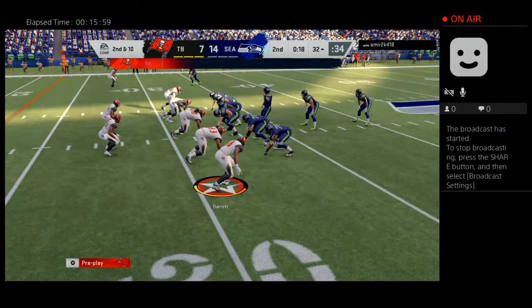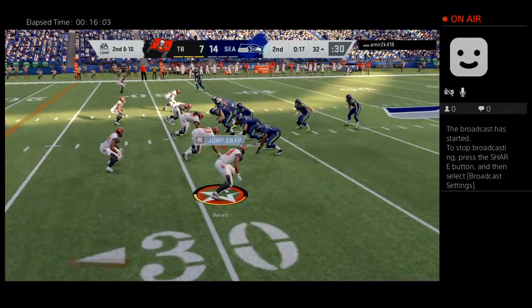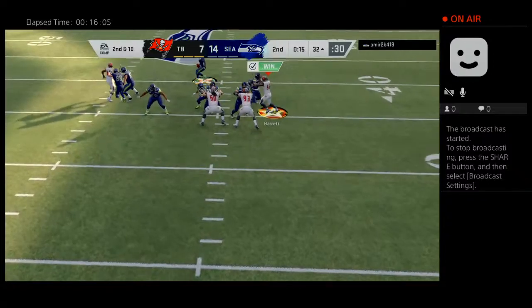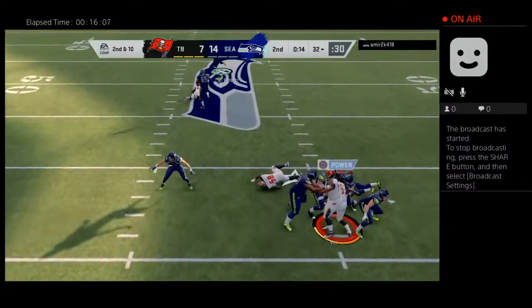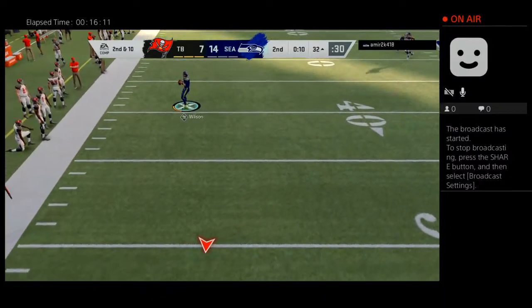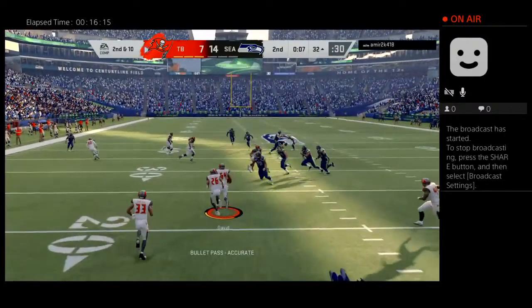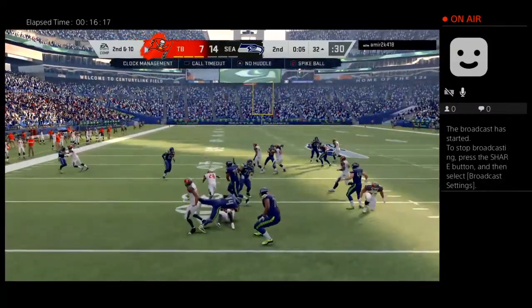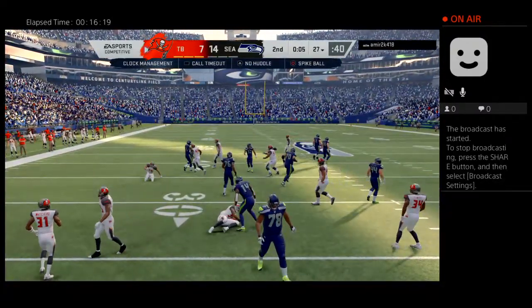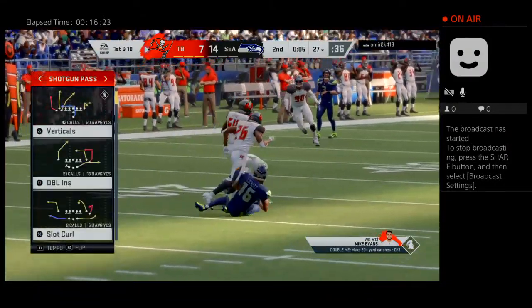Now here's a pass on 1st down that's knocked away and incomplete. Here's 2nd and 10 now from about the 32. Wilson sliding out of the pocket. Looking for Lockett, and it's intercepted. Picked up by Levante David. And his guys have got it back at the closing stages of the first half.